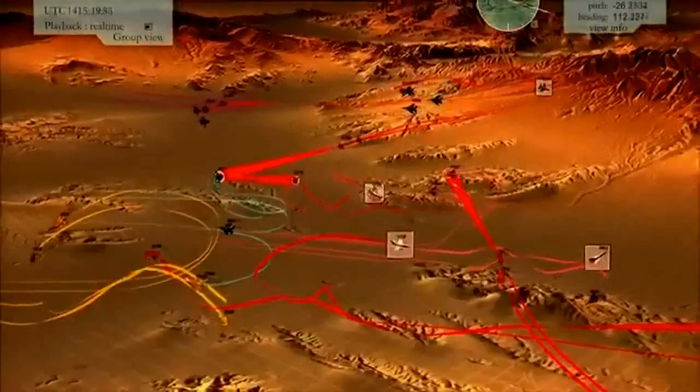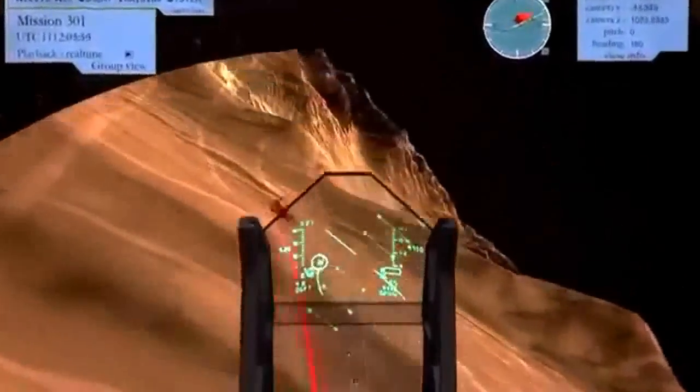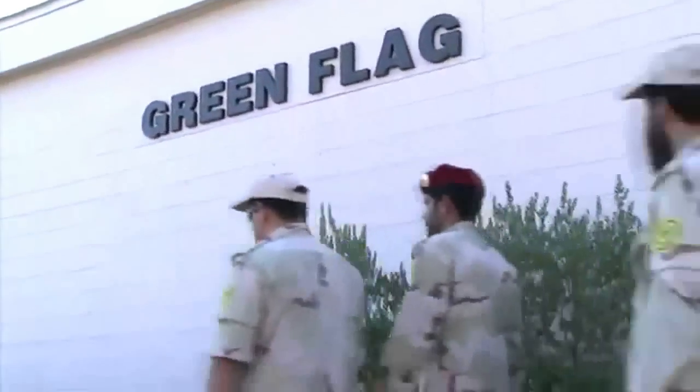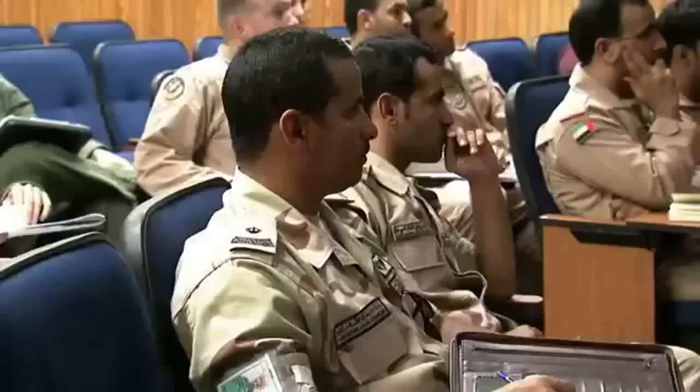We have the chance to fly with large parts, a big number of aircraft, a different scenario every day. We learn new tactics and new ways to employ our weapons and to fly our aircraft in the best way we can. The Royal Saudi Air Force will get a lot out of this exercise.